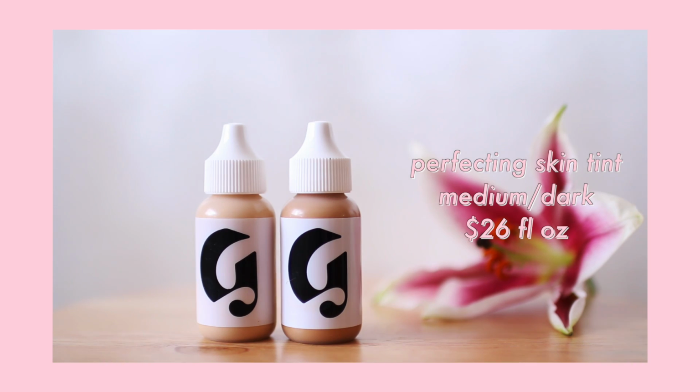really good color match for me, and that is Glossier's Perfecting Skin Tint. This retails for $26 for 1 fluid ounce. I know a lot of people say that this doesn't give you any kind of coverage. It does, you just have to use a lot of product, and that's probably why it doesn't work for me, because since there's not a good color match, it's very obvious that it doesn't match my skin tone.